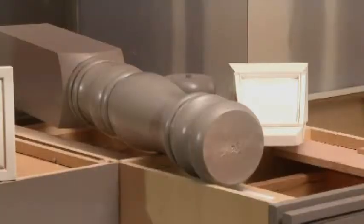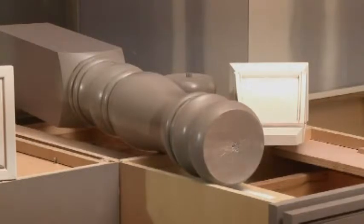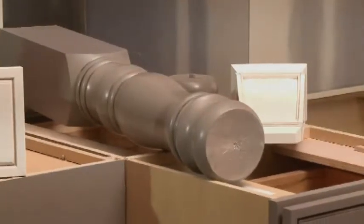And in this case, we're also using some great accessory pieces. We have a turned post on each one of the corners of our big island, and then a corbel as well. So there's lots of great fun things that we're going to be working with.